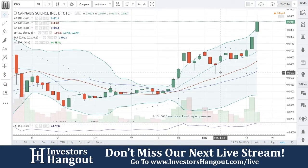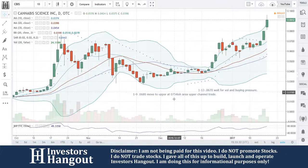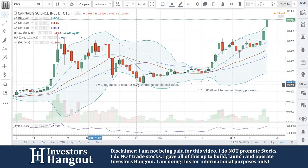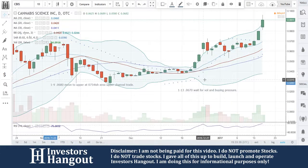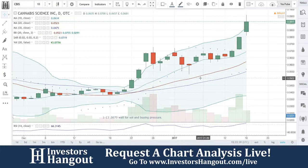Personal opinion, I think CBIS has another day at least to move for sure. Beautiful chart right now. Put this one on alert for now. I'm going to put this one on alert. So CBIS, Joe, would you like to add anything in here?